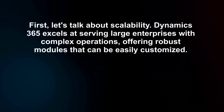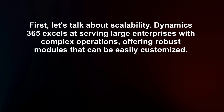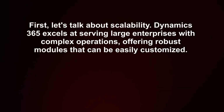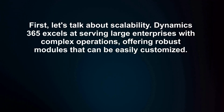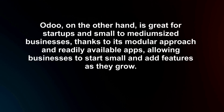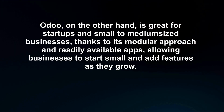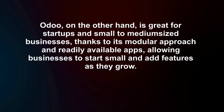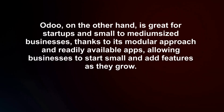Dynamics 365 excels at serving large enterprises with complex operations, offering robust modules that can be easily customized. Odoo, on the other hand, is great for startups and small to medium-sized businesses, thanks to its modular approach and readily available apps, allowing businesses to start small and add features as they grow.